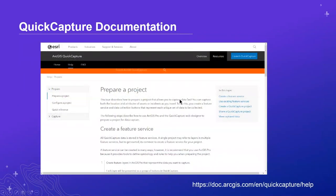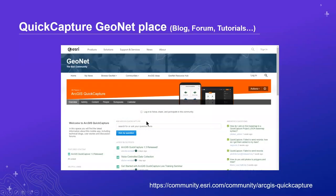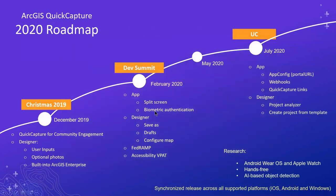Documentation is a great place to find all this stuff. You can get it all online. That's pretty much the only place you're going to find it, but it's quite extensive. I learned pretty much everything I have pulled out from the Quick Capture help. There's a link for it down here, which you will get. Also, there's a great GeoNet community for Quick Capture, with lots of questions and answers being bounced back and forth. I've learned a lot from users on using Quick Capture because they're actually out in the field doing the work, and I'm in my office.